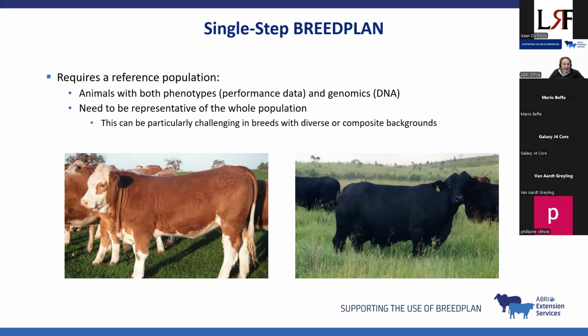And the other example I have here is breeds with composite backgrounds. So, for example, here on the screen, I've got an Australian Brangus animal, and that is a breed we have got single step for now, but it was also more challenging in that we've got the Angus and the Brahman background coming together to form a composite Brangus breed.